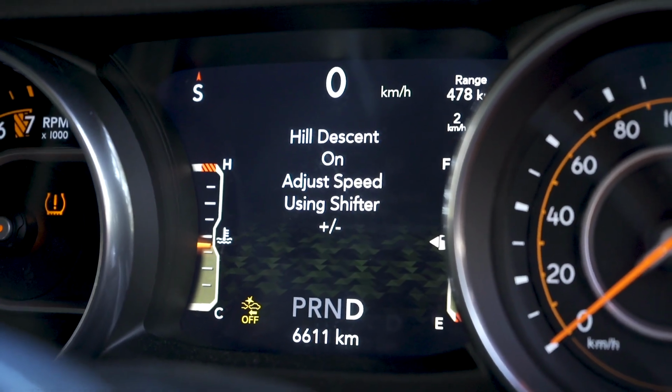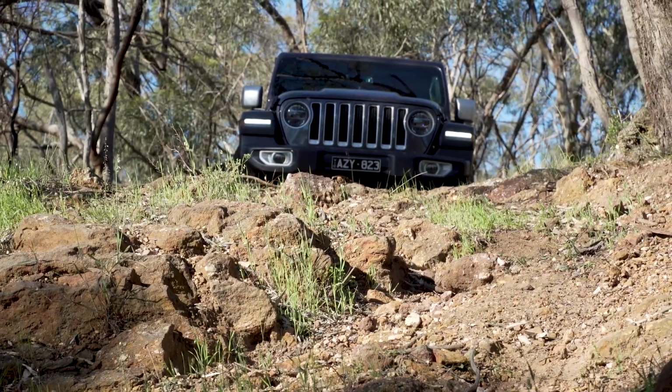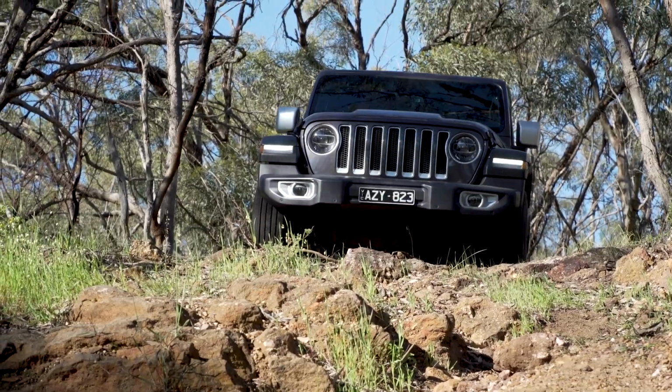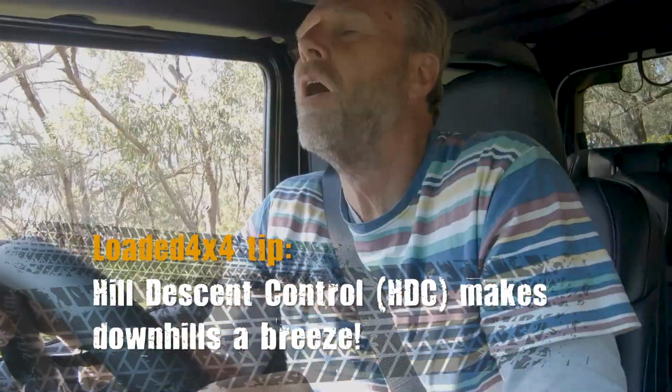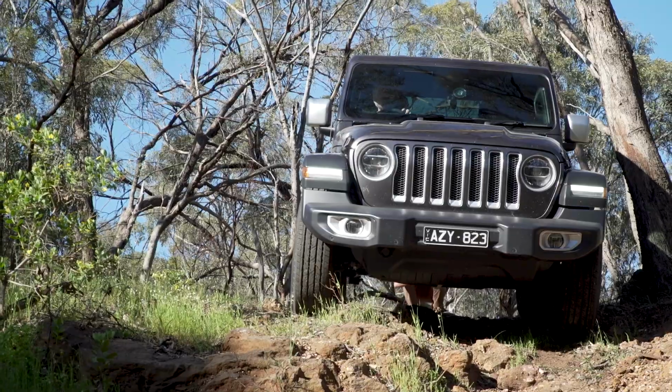So I've just engaged the hill descent control and I've come to a complete standstill. Man, this thing engages really sharply. Currently, it feels like it's set at about 1 or 2 kilometers an hour. So that's very, very slow, but that's good because it means I can concentrate on the trail rather than worrying too much about the rate of descent.